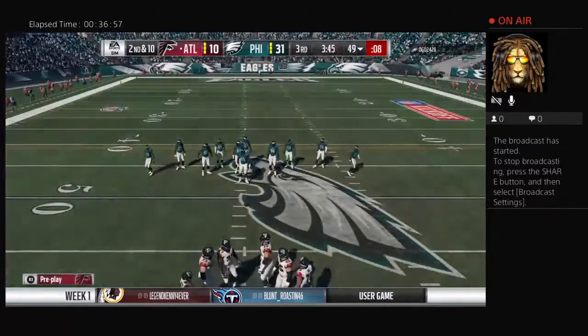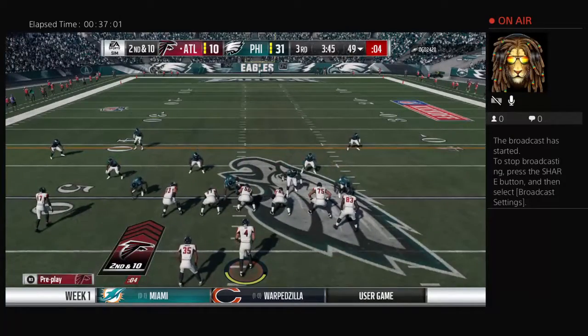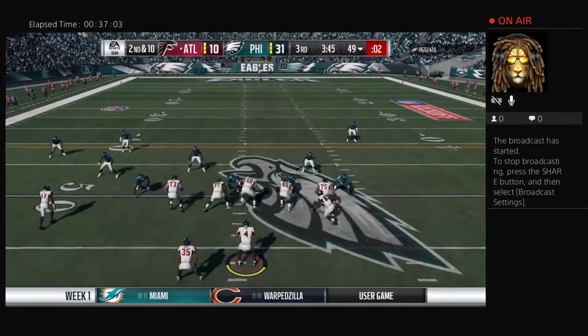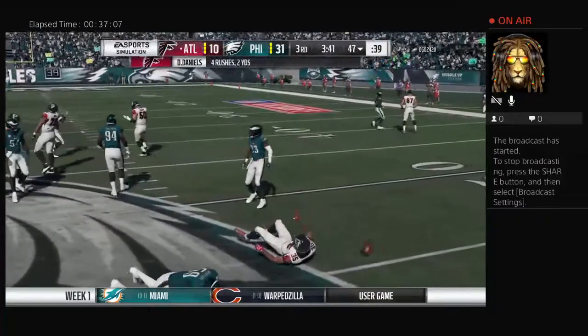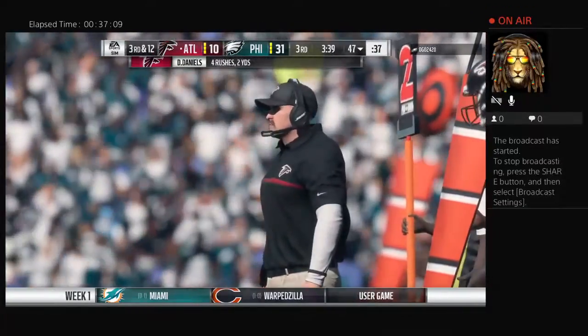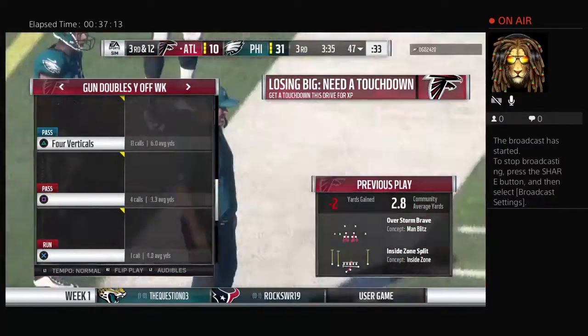So they're still at the original line of scrimmage here. 2nd down and 10. Play clock winding down. They'll run it now out of the gun. And a big hit at the end of that one. He's knocked down hard. It's a loss of 2, now 3rd down.